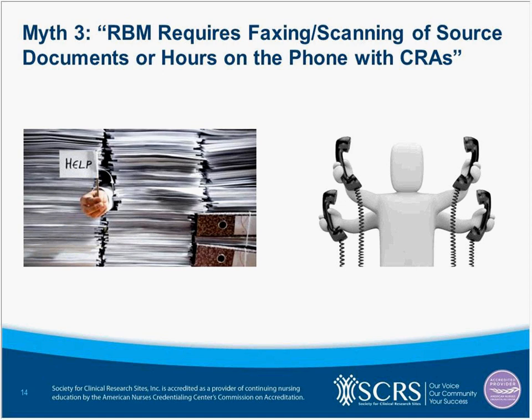The faxing and scanning of source documents: we're not looking to verify those things in documents remotely. And I will admit, probably 8 to 10 years ago when we first started thinking about remote monitoring or risk-based monitoring, there were absolutely studies and times where we would request faxing and scanning of a lot of documents. We should absolutely be seeing less and less of that, to the point where it really is not standard process for any of the major CRAs we've talked to, or our clients. That's not a routine practice.